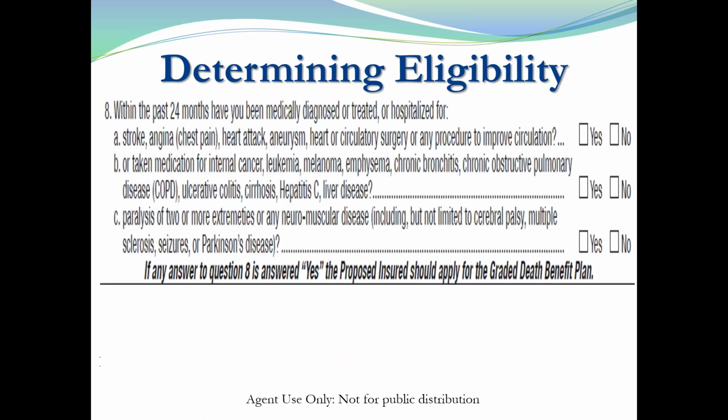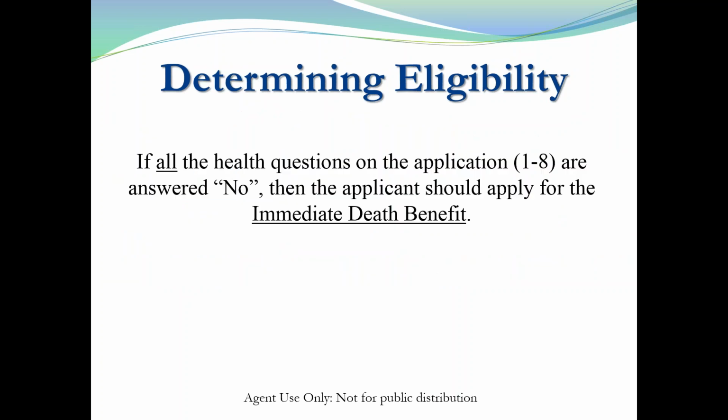And then question 8, A, B, or C, if they answer yes to any of these, they need the graded death benefit. That's the product you would quote them on this particular one. If all of them 1 through 8 are no, you're good to go for the immediate death benefit.